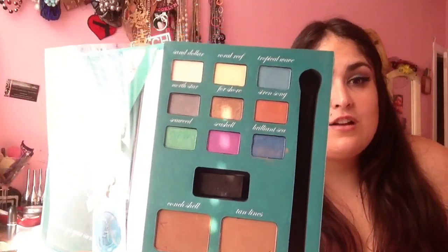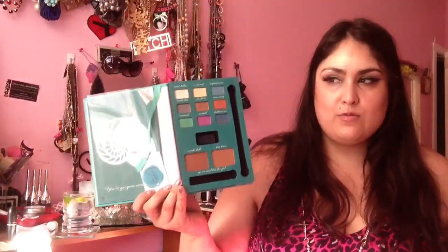Now, instead of just getting 6 shadows like you've seen in the past, you get 9 shadows. Now these shadows are absolutely gorgeous. They're definitely better quality than I've experienced in the past with ELF, which is Eyes, Lips, Face Cosmetics. And they also included 2 brushes and 2 bronzers. Very similar to other collections I've seen this summer with the 2 bronzers. I would have liked to see a highlight.